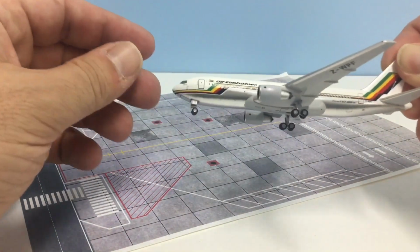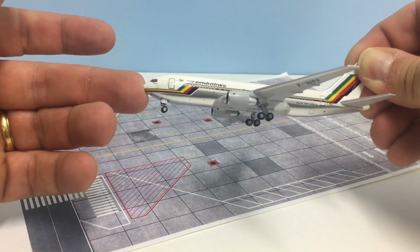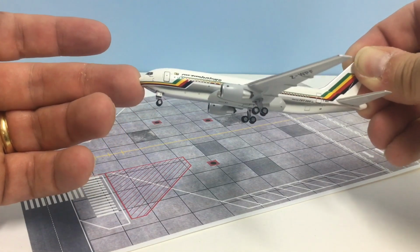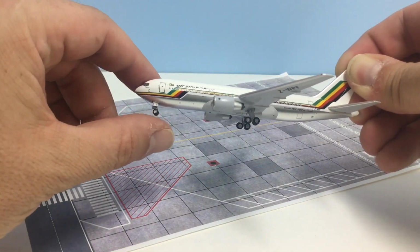And if we bring her up, we can see that the rest of the scheme's looking quite nice. I like the 767 model. I know people have issues with the size of the nose gear, and I agree it's not as good as it might be.